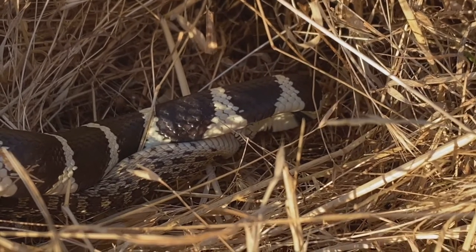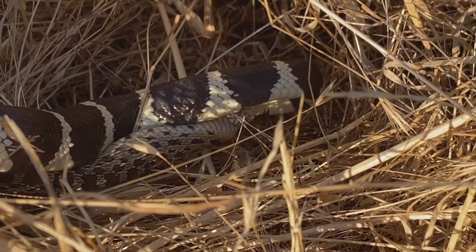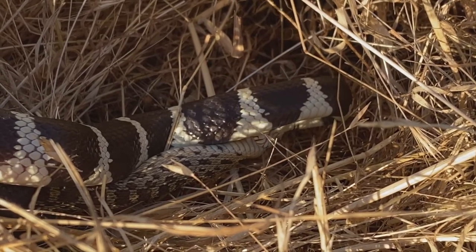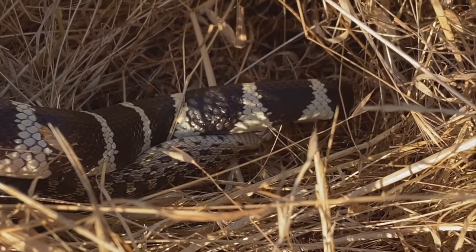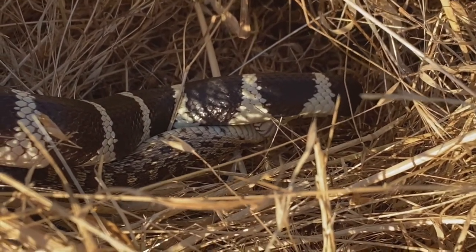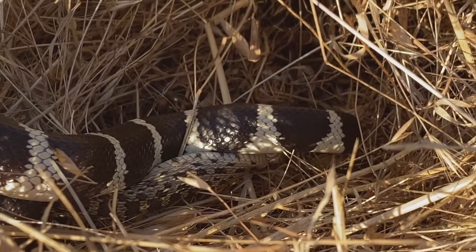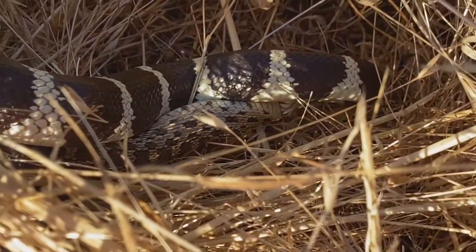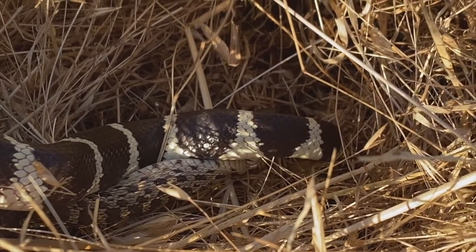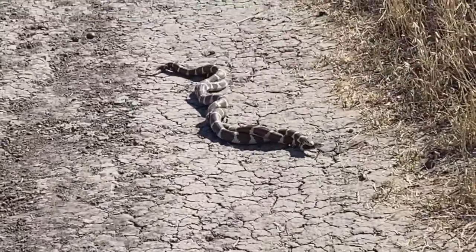Now, the king snake has got the gopher snake's head in its mouth, and he's going to slowly eat the snake alive. Cut for a second. He comes back and lifts his head up a little bit. I'll try to get some more video. Look what we have here, guys. I'm not going to get too close. I'm on a mountain bike ride.